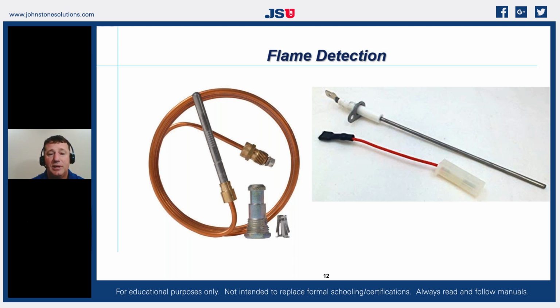Particularly with Honeywell, their thermocouples are pretty flexible. They're pretty universal in the different pilot assemblies that they fit into. So I only kept on my van Honeywell universal thermocouples because I could fit so many applications. I could use that one thermocouple to operate a hanging wall heater or a pizza oven, and it took the function of all those pieces of equipment into account.